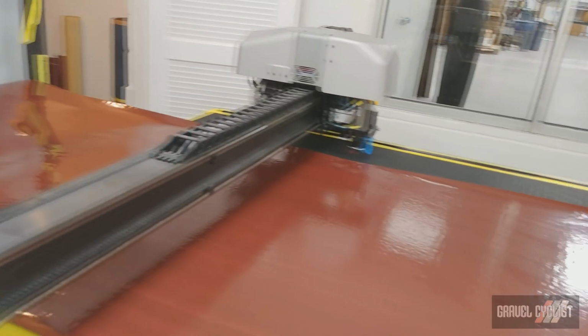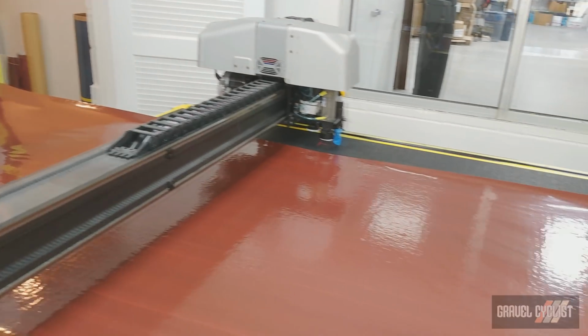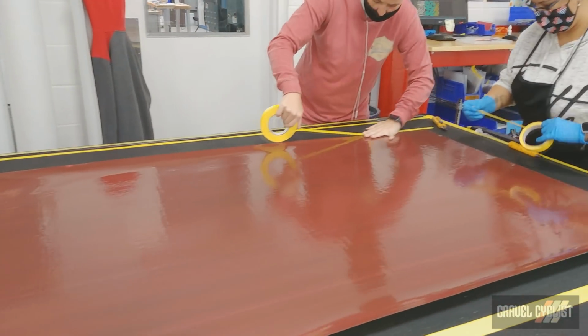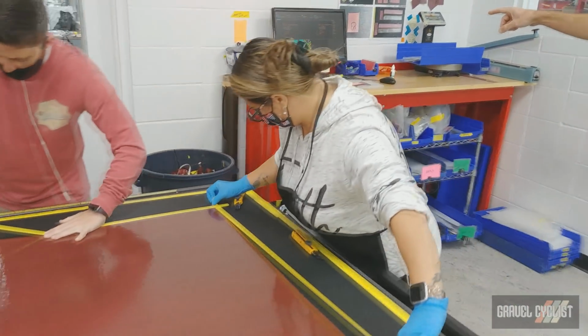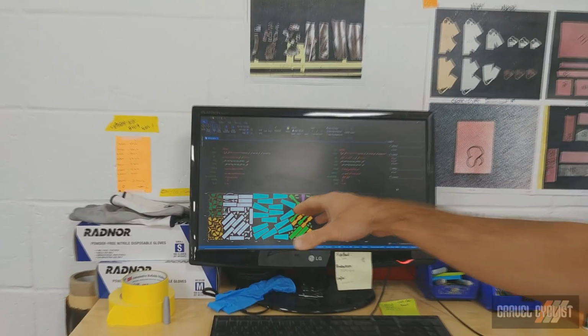And the neat thing is you can really see all of the Tetris work that goes into making sure we eliminate scrap and we make sure the pieces are cut the way they need to. But this computer, if you want to come over here, you can see all these different colors and all these different shapes, and this is a cut file.